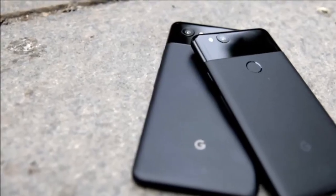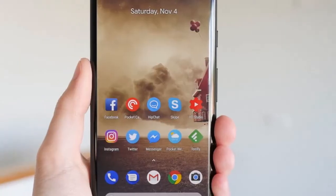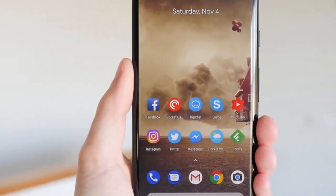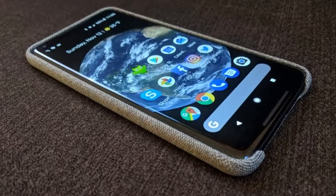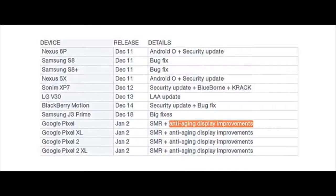We have reached out to Google to provide us with a more detailed answer, and we'll update you as soon as we get it. Google has earlier downplayed the display issues on the Pixel 2 XL, but has nonetheless committed to improving the phone over time.